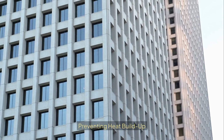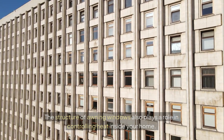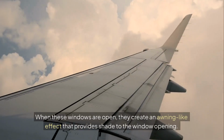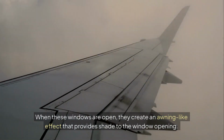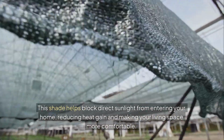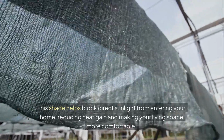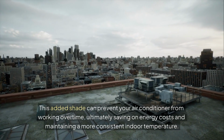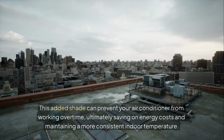Preventing heat buildup. The structure of awning windows also plays a role in controlling heat inside your home. When these windows are open, they create an awning-like effect that provides shade to the window opening. This shade helps block direct sunlight from entering your home, reducing heat gain and making your living space more comfortable. This added shade can prevent your air conditioner from working overtime, ultimately saving on energy costs and maintaining a more consistent indoor temperature.